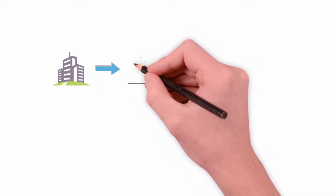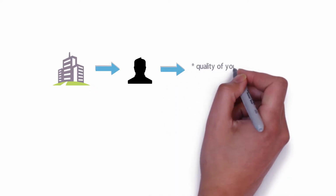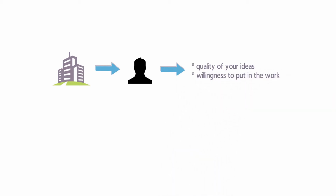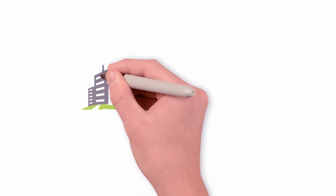When launching a business, the main components to ensure your success are the quality of your ideas and your willingness to put in the work required to see those ideas come to life. There are two ways to externally fund a business: debt and equity.